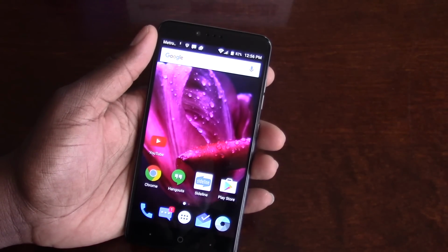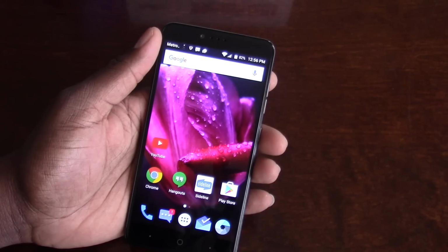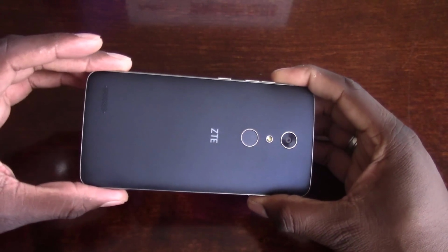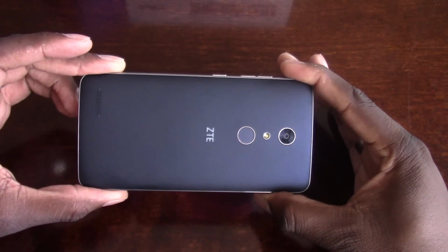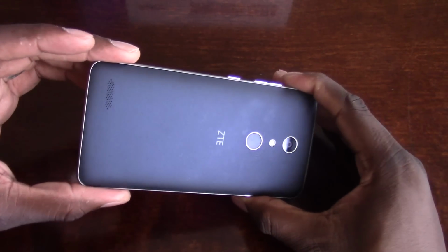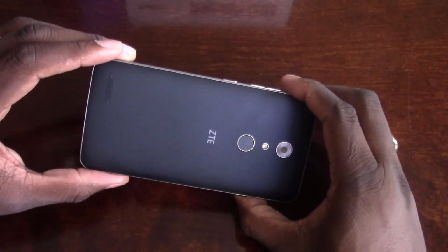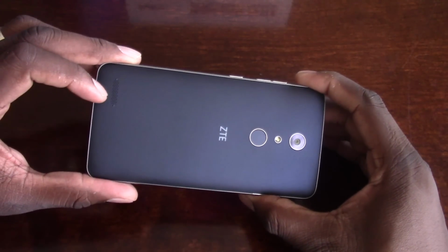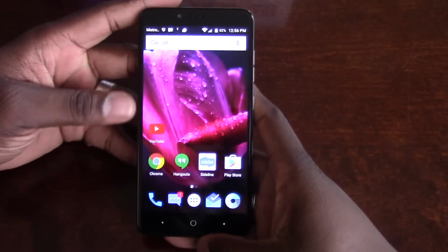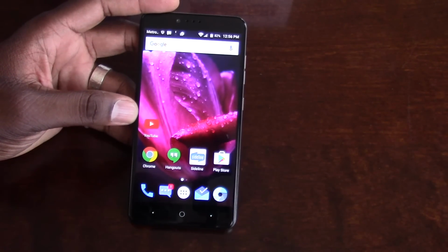Now some might argue, oh, that fingerprint reader isn't that fast. Who cares, man? The phone is $99 and it has a fingerprint reader. That is the most shocking thing that you should be excited about. I mean, the rear mounted speaker, yeah, it's not the loudest, but it is loud. I wish they would have put it on the bottom, but so what, they didn't. I'll take a rear mounted speaker for this price point for the package that I'm getting. I'm getting a 1080p IPS LCD display, which is super bright.